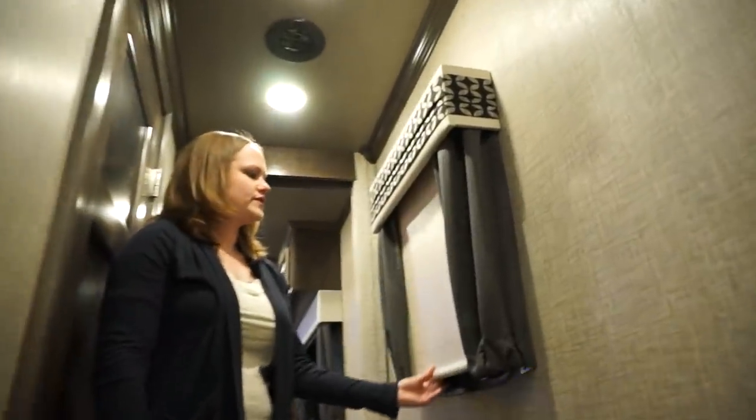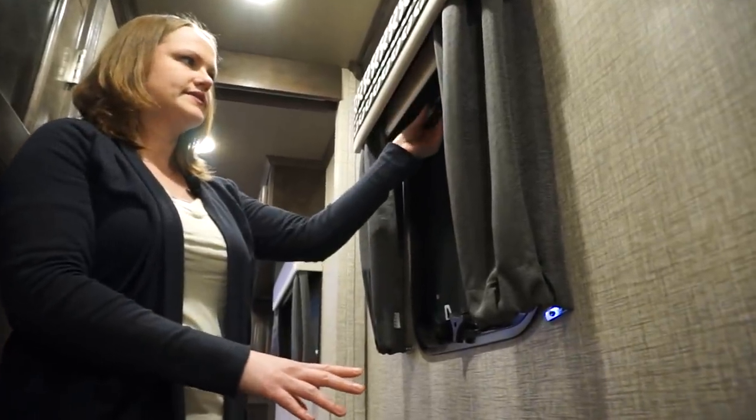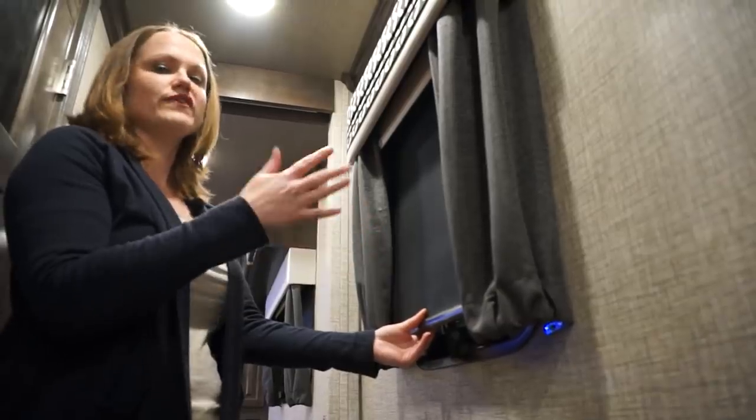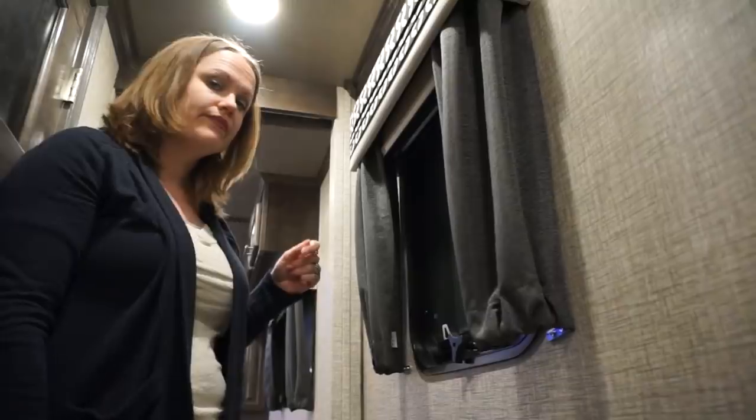Got a nice window here in the hallway. You've got roller shades as a standard. You've got a blackout shade and a day shade. They call these solar shades. You can do those power as well.